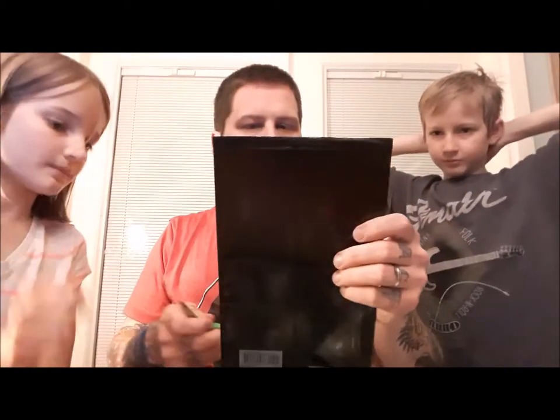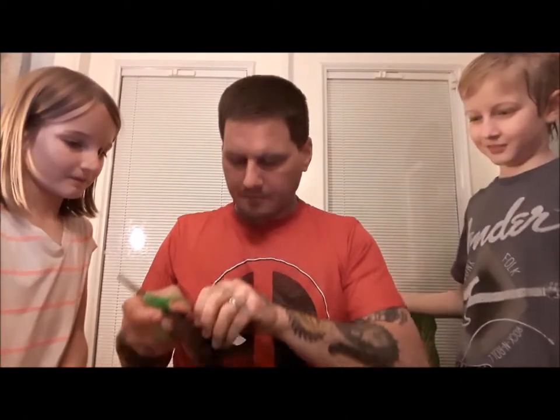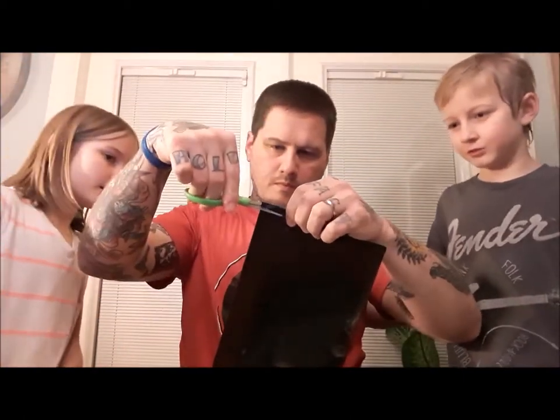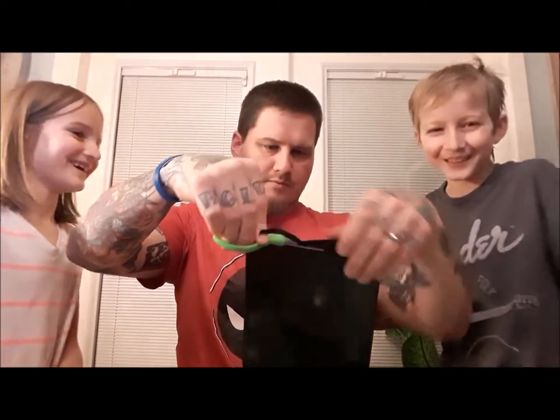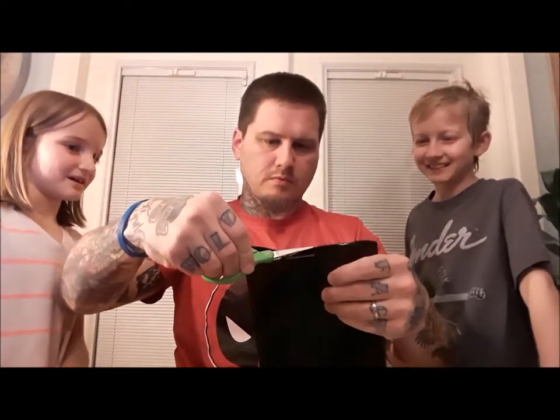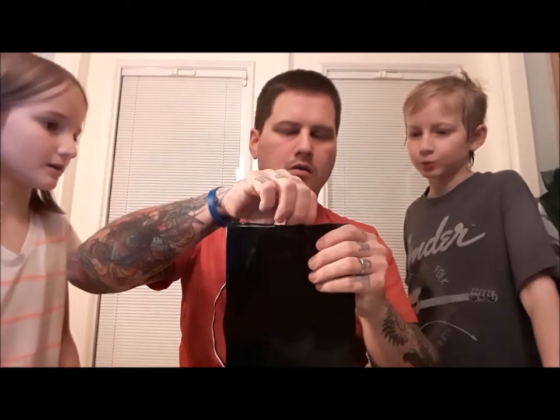Now let's see what's inside of these. Alright, now we're gonna see what's inside these blind bags. They're like little black books, like blind bags inside of a blind bag. Yeah, but it's like a book blind. I call it a book blag. A book bag, call it that. Right, so it's a mystery. Let's see what it is.